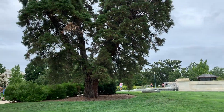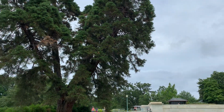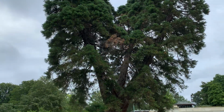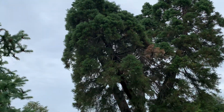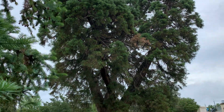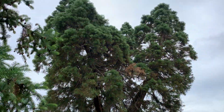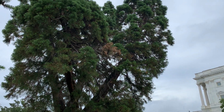So it's got a much smaller range, and because of its isolation... it used to grow as far as Idaho and Nevada millions of years ago, but as the climate dried up in the West, it became more and more restricted to canyon bottoms where it grows today, and little valley floors along streams, seeps, and springs, where it's moist enough for it to grow, because it needs a moist environment. That's why it's so rare today in its ecosystem, but it is more isolated.